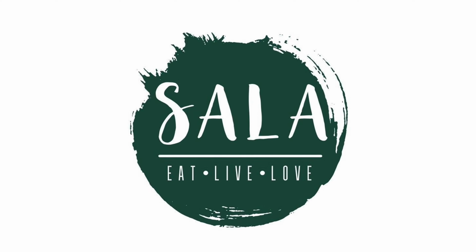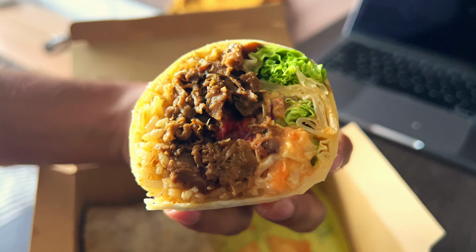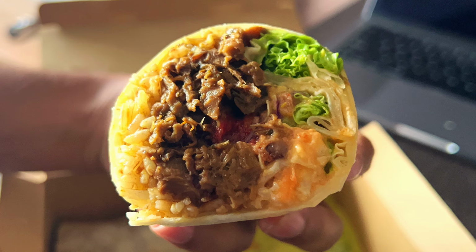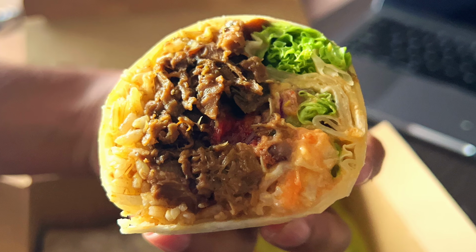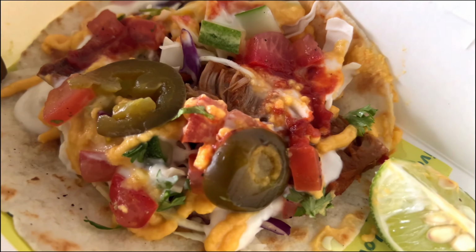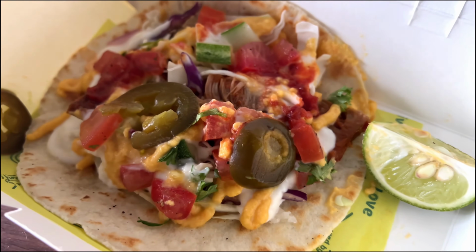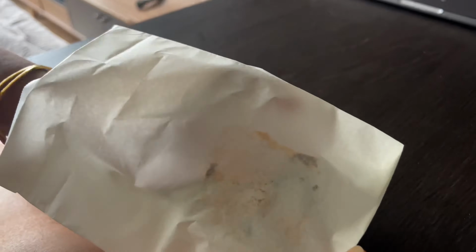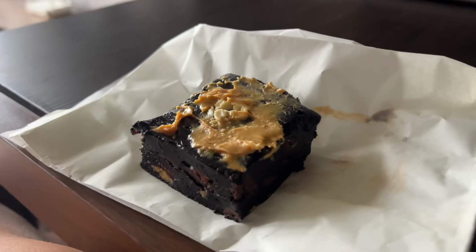For lunch, we ordered in from SALA. The mushroom asada burrito was delicious. The mushrooms were genuinely meatier than meat and had soaked in all the flavor. I loved it. And Vidhi loved these beautiful barbecue jackfruit tacos. The chocolate brownie was too dense and greasy. It had almost no cake-like quality about it.